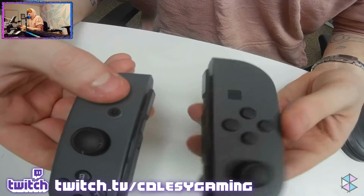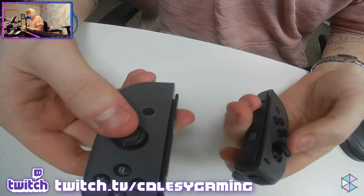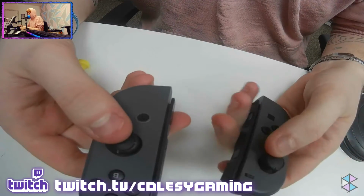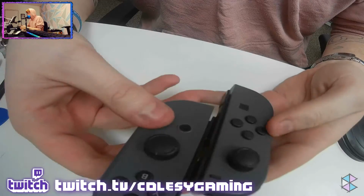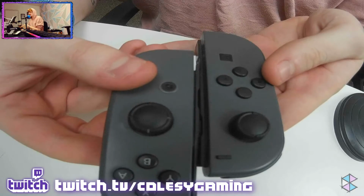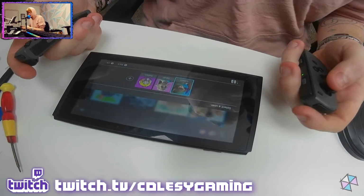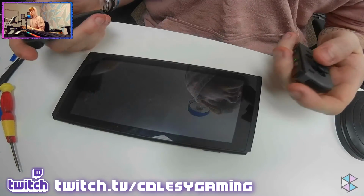So this one is the new stick and this one is the old stick. It feels alright. It feels fine. It feels no different. I'd say looks wise, it might be a tad smaller. Let's give it a quick go. Try Pokemon Shield because it definitely had the problem in Pokemon Shield the other day.